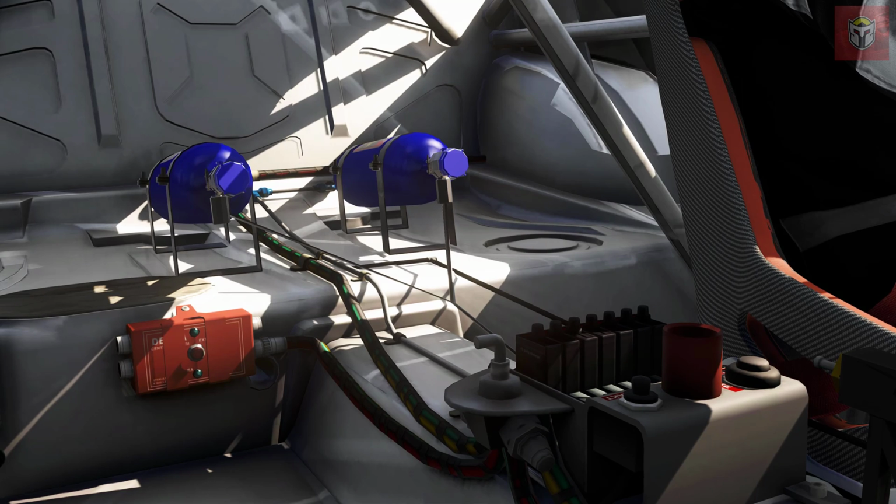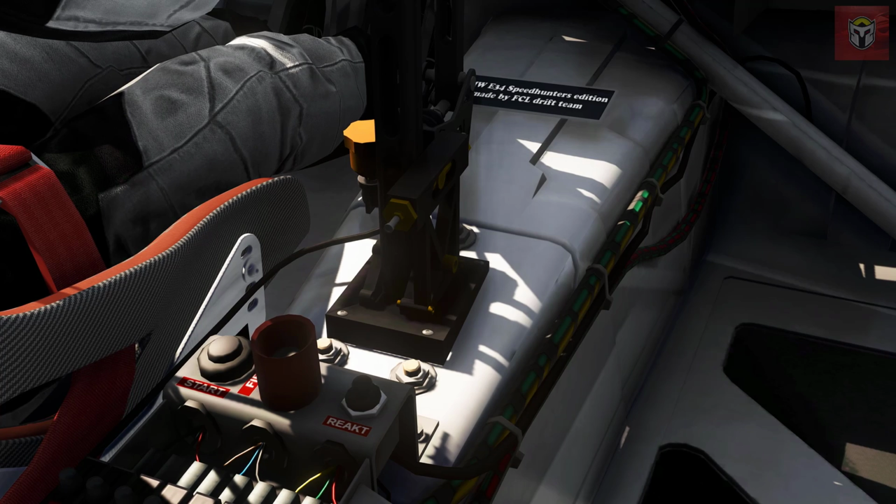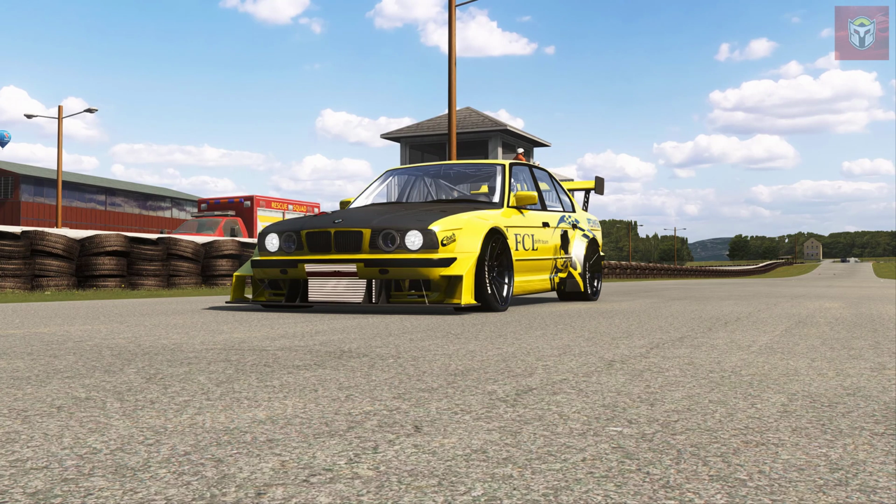As you can see, the detail on the interior of this car is absolutely brilliant. It's even got the little plaque there. So do enjoy this. This is the BMW E34 Speed Hunter by FCL Drift Team.